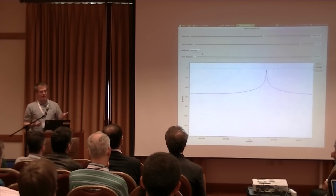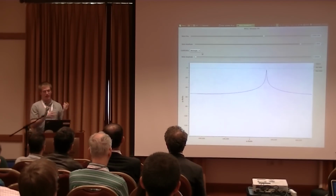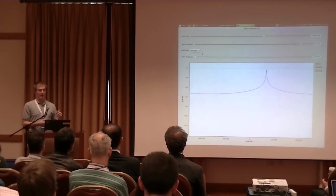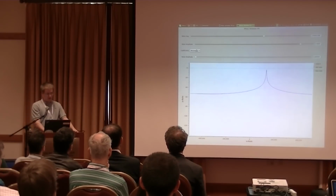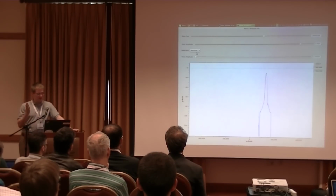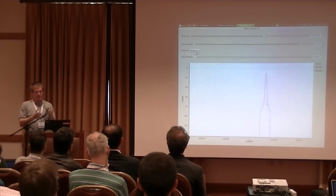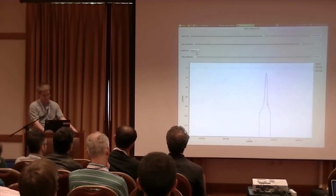Now, the nice thing about RFNoC 2 is you have the ability to change the design as it's running, say if I want to change my window. I'll go from a rectangular set of coefficients to, say, a Blackman-Harris window, and what's happened here now is that the side lobes have been reduced a lot at the expense of the main lobe getting wider.